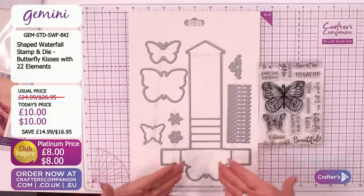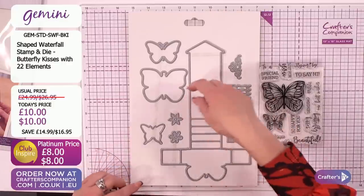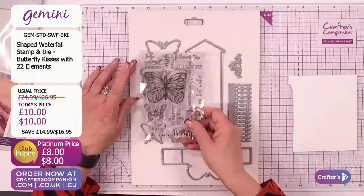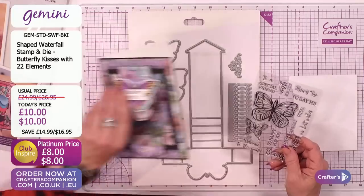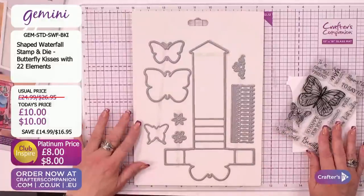But this is your worker element die. This creates that waterfall. You can see the shape of the bottom of the butterfly, which means that you can then either die cut the elements into it or you can stamp into it as well. So you would die cut those, stamp in or leave it plain. That's what we've done with this one. We've actually done a bit of both. So we've gone onto some patterned cardstock as well as stamped and then coloured it in. So there's lots of things that you can do.